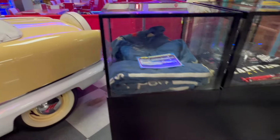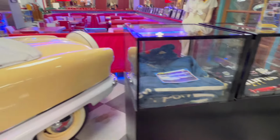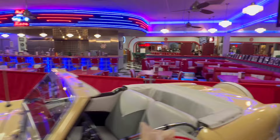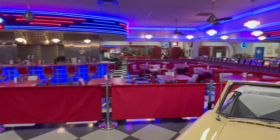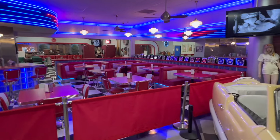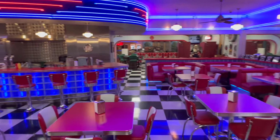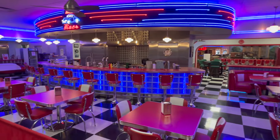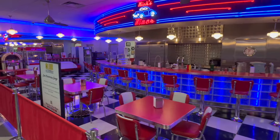There's a lot of really cool memorabilia from all kinds of races from all over the world, all strewn throughout the place. And then you got this incredible diner. Can you imagine having your own diner? Yeah, you see all the other rooms through the windows. It's going to be a good day.